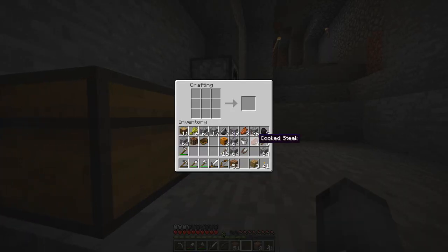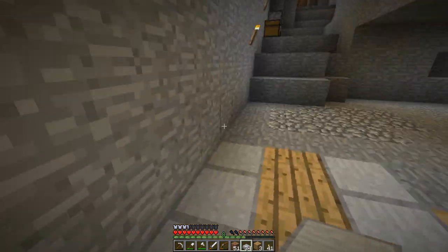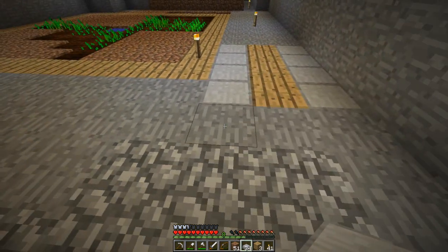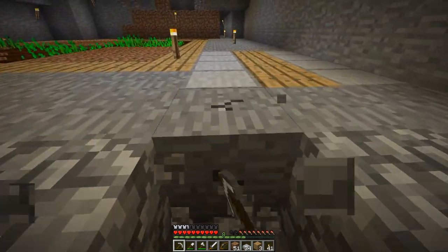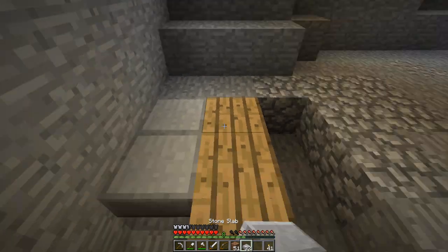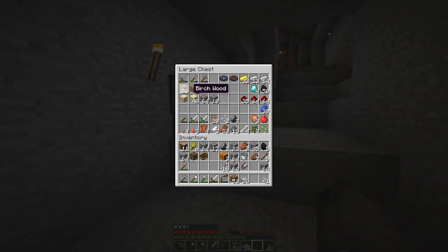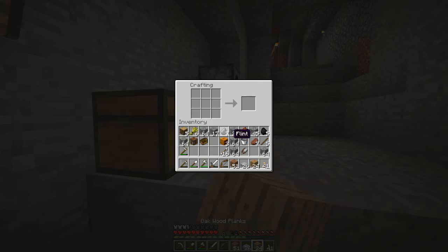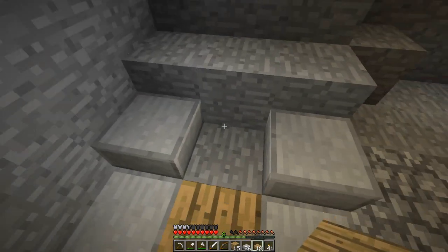We need to make some more. We've got plenty of stone. And these are actually not too expensive because you do get 6, which is very nice. Do we want to go? No, not yet. We'll do it here. I think. And actually using wood was a grand idea, Charles. Because what that means is we have the use of wooden half slabs.